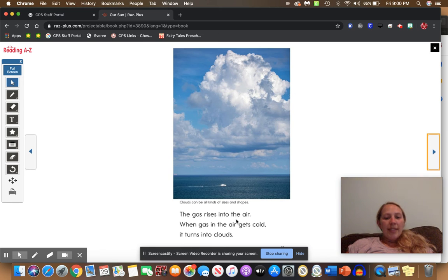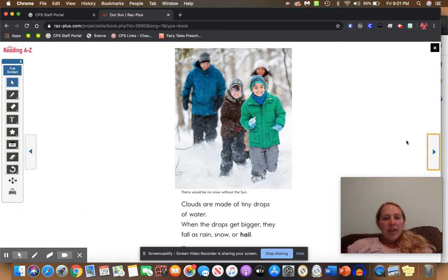The gas rises into the air. When the gas in the air gets cold, it turns into clouds. Clouds can be all kinds of sizes and shapes. That's absolutely true. Clouds are made of tiny drops of water. When the drops get bigger, they fall as rain, snow, or hail. There would be no snow without the sun.